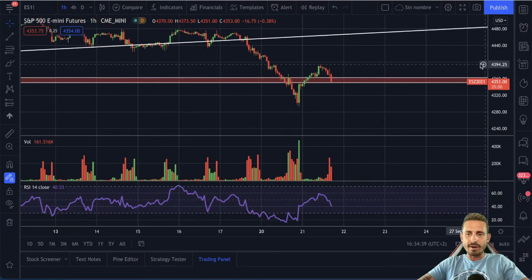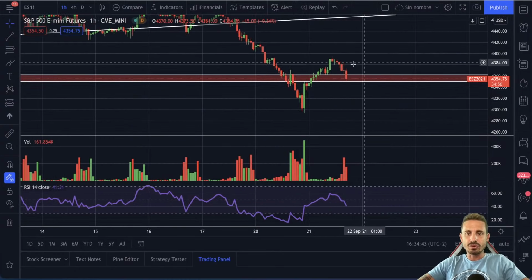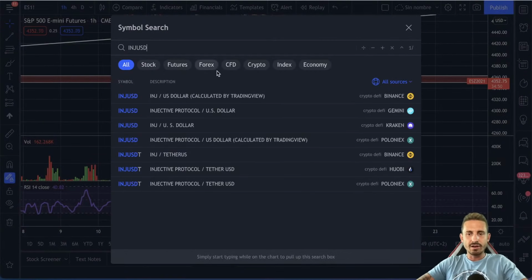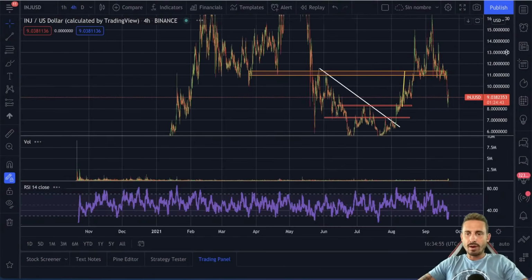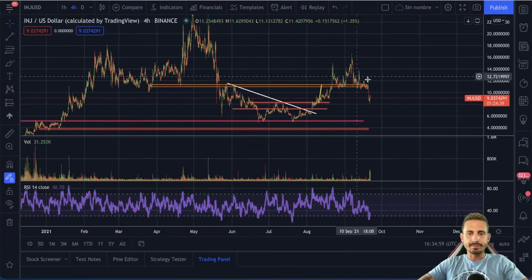The S&P 500 was looking okay for a day trade here, for a short position actually. Now let's take a look at this crypto. ING US dollar, let's see what is happening. Let's go to the 4 hourly here for ING. I guess this is Injective Protocol, right?